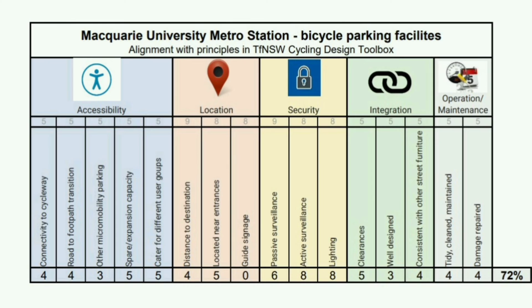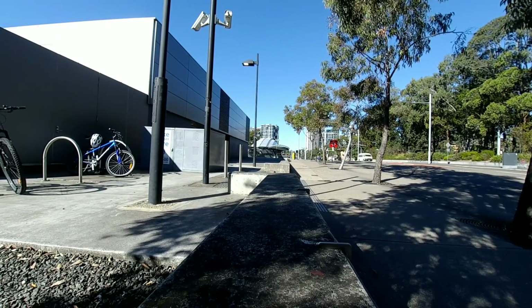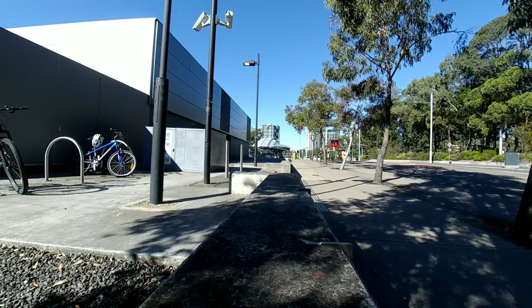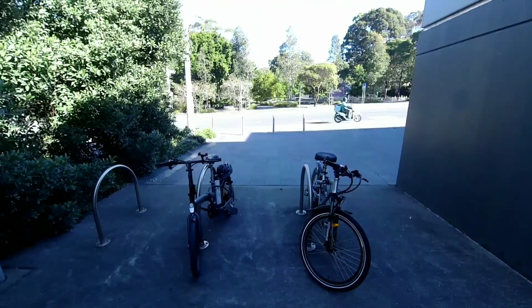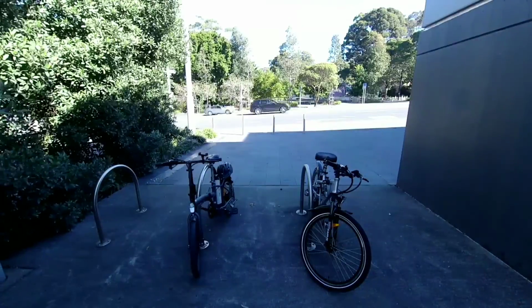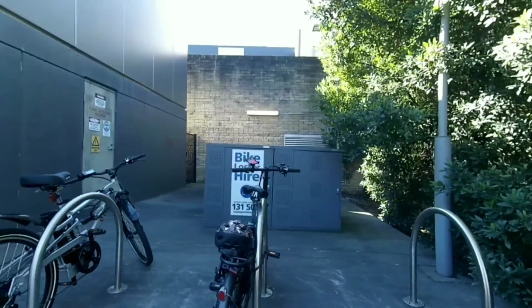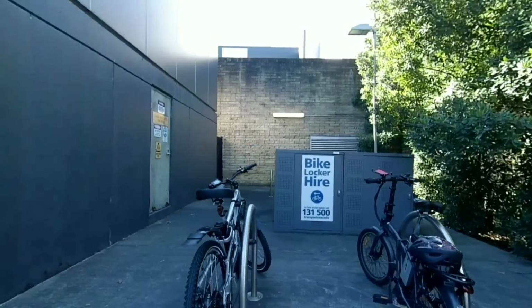In summary, I gave the bike parking facilities at Macquarie University Metro Station a score of 72%, which is a reasonably good score. Would I park my bike here? In short, yes. I actually use this metro station, so I do park my bike at the racks here on the southern side, although I use the racks closest to the street so my bike gets the passive surveillance of the passers-by, as well as having some confidence of being under the watchful eye of the security camera.